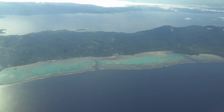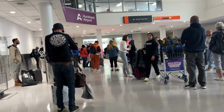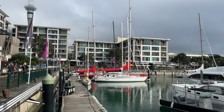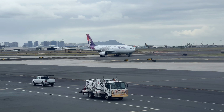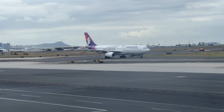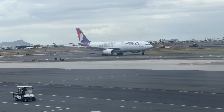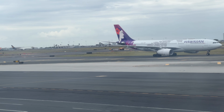On this trip, we've seen the islands of Fiji, landed on a glacier in New Zealand, but I'm not done yet. I'm here in Auckland, about to fly to Hawaii on Hawaiian Airlines. I've never flown Hawaiian before, and picked them over Air New Zealand. Was that the right call, and what's it like to fly on Hawaiian Airlines to Hawaii? Let's find out on this trip from Auckland to Honolulu.